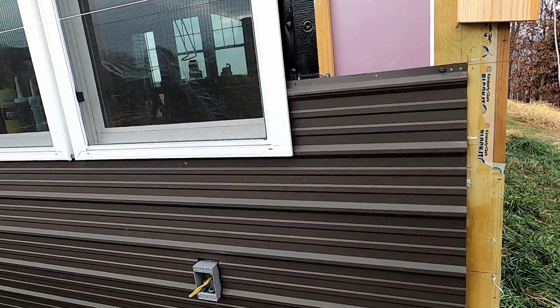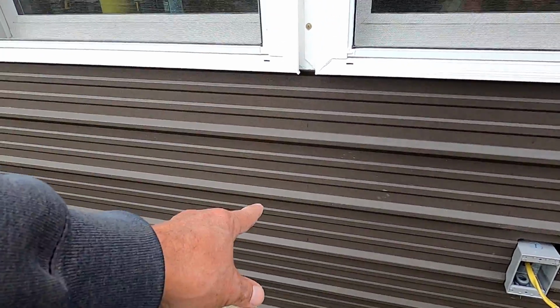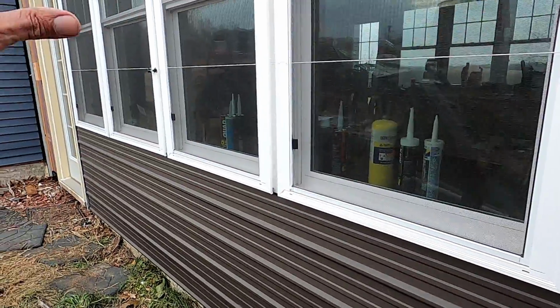So now I just got to work my way across. I have them laid out to right here. I think I'm going to put a few in and then continue on my way and get this whole thing screwed in.